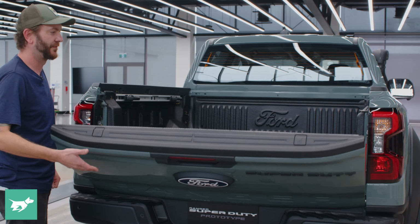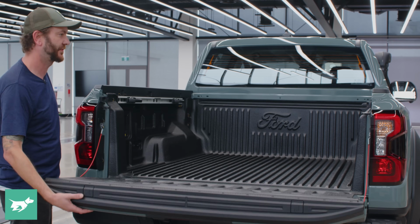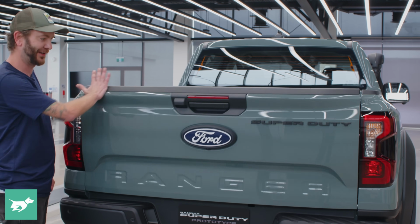The tailgate is very nicely weighted and damped. Excellent to see, so anyone's going to be able to use that. You don't just need to be a lumberjack to own one and drive one, you can be a regular person.